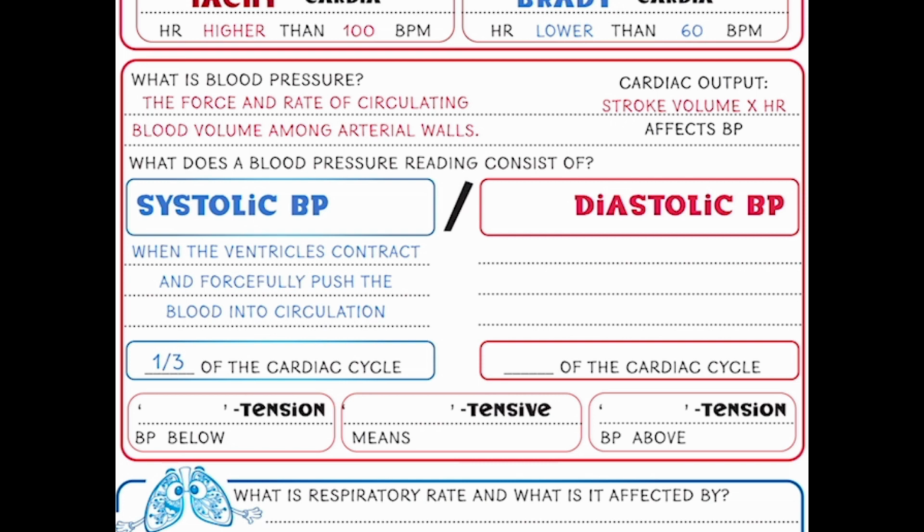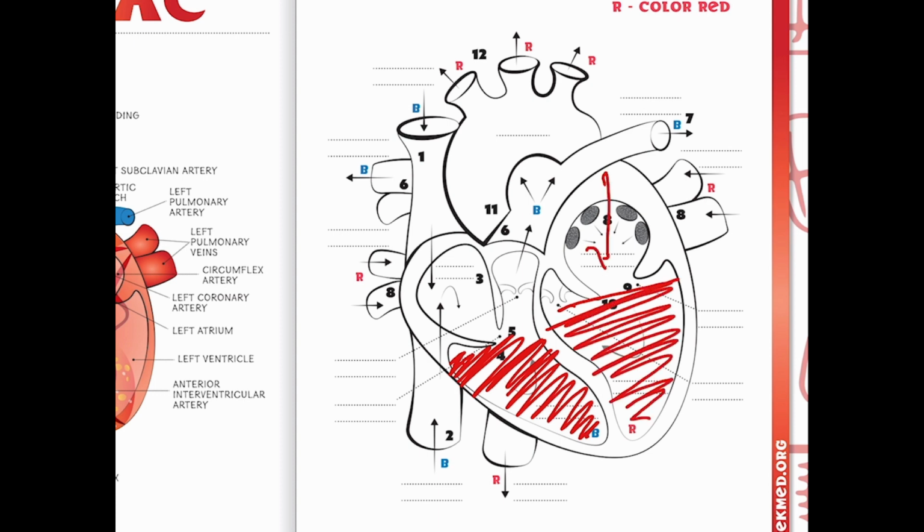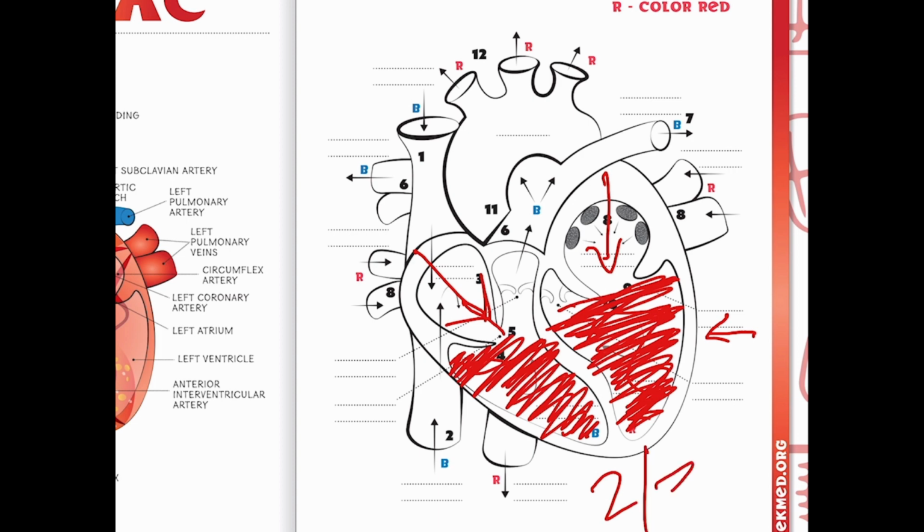Our diastolic blood pressure is going to be that number that you're going to see below the systolic, and that is when our ventricles are resting and they're filling with blood from the atria. So again, if these are ventricles, this is going to be our ventricles relaxing, so that way our blood that's coming from the atria will come down here and fill these ventricles up. And since filling up is going to take a little longer than the squeeze, then this is going to be 2/3 of our cardiac cycle. And a good way to think about this and remember systolic over diastolic is that our systolic surfs while diastolic digs down under the surfing.